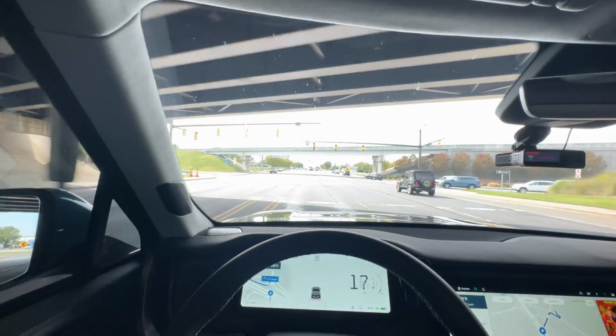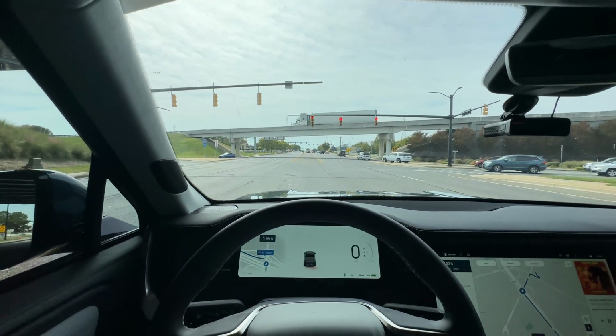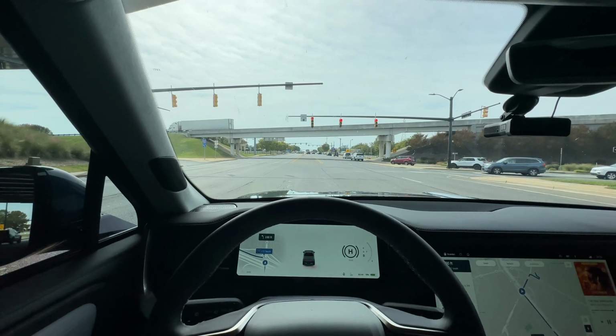And of course I hit this light. Can only control so much when you're in the real world. Hopefully the light doesn't take too long here.